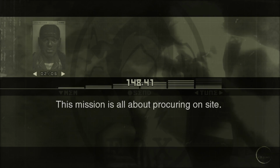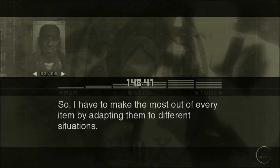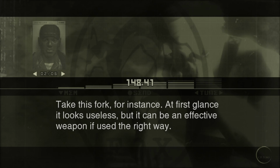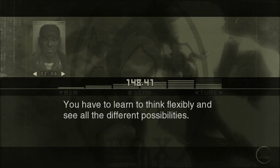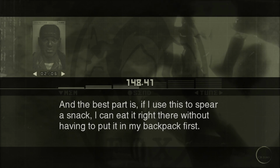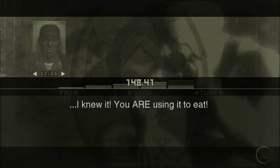This mission is all about procuring on site. I have to use whatever limited equipment I can find, any way I can to achieve my objective. So I have to make the most out of every item by adapting them to different situations. Take this fork, for instance. At first glance, it looks useless, but it can be an effective weapon if used the right way. You have to learn to think flexibly and see all the different possibilities. Think flexibly, huh? Thanks for the advice, man. No problem. And the best part is, if I use this to spear a snack, I can eat it right there without having to put it in my backpack first. I knew it. You are using it to eat.